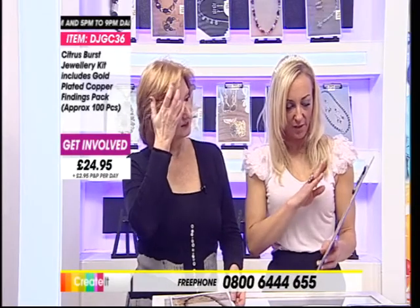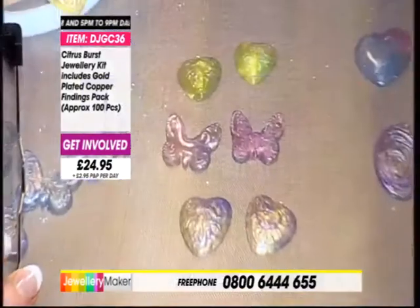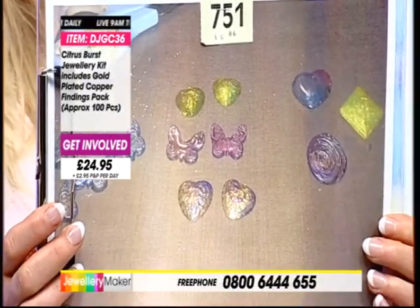Now look at this, you're going to love this. Oh, jewel enamel. Love it. Isn't that fab? And they've used the gold gleam. Number 751, this is fabulous. It's from Kim in the Orkney Isles. And she says, hi everyone, please find attached my first attempt at jewel enamel.